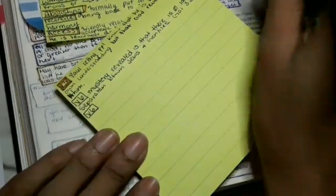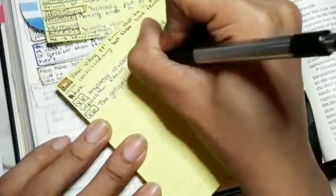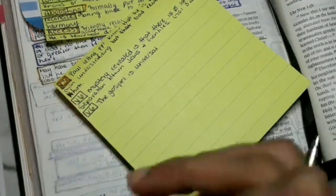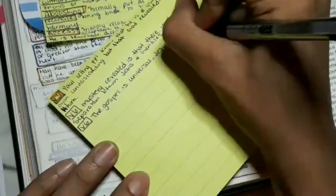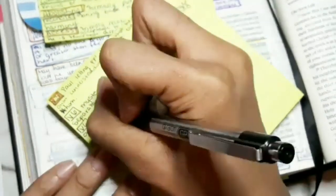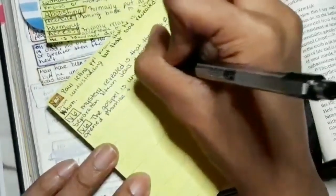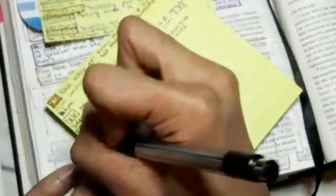But so for the second portion, where it says partakers of promise in Christ Jesus through the gospel, I'm going to write that the gospel is universal. And I'm going to take a sip of my coffee. So the gospel is universal. Jesus' sacrifice open promise and possibility to Gentiles. And again, that is Galatians 3 and 29 that you can read for that cross-reference.